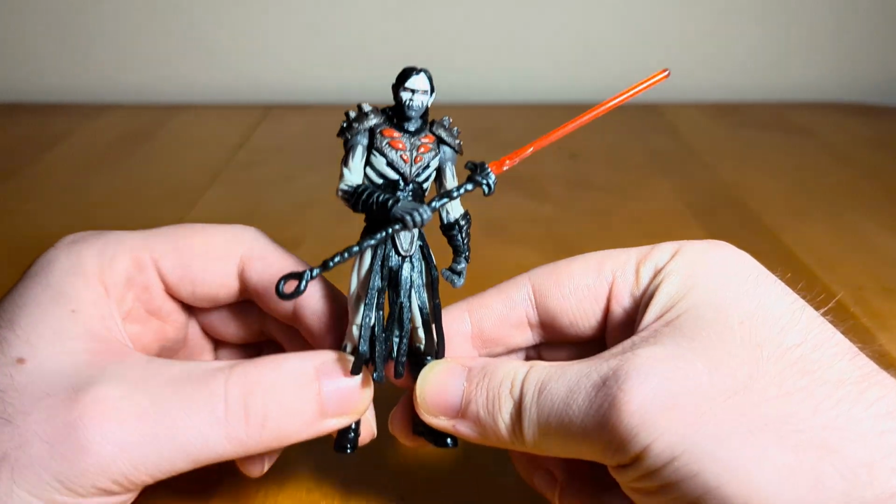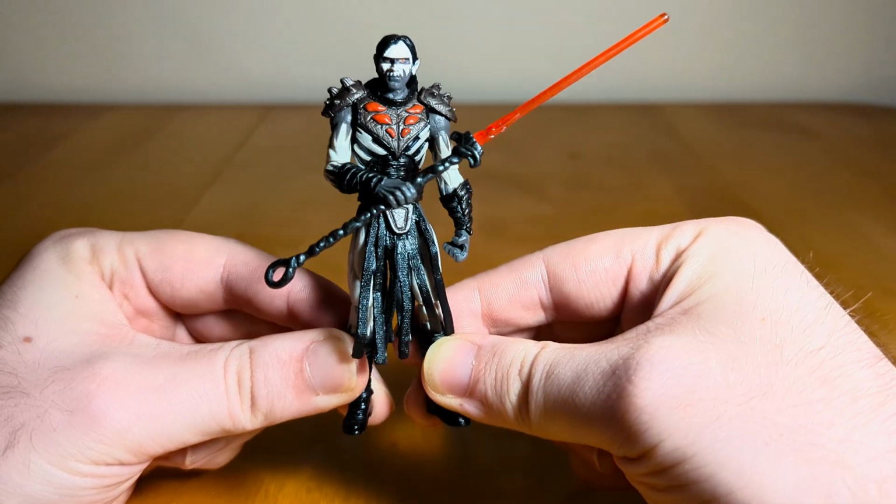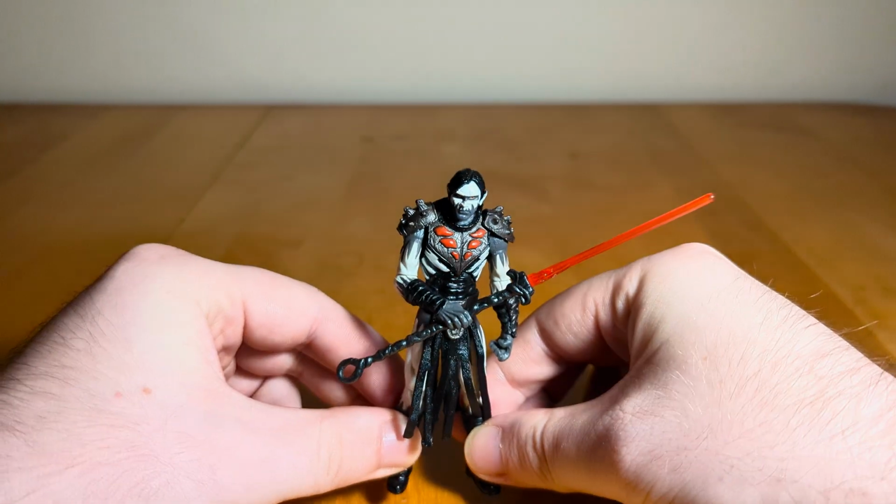But yeah, overall, super cool figure, and if you have the opportunity to, would definitely recommend if you're interested.